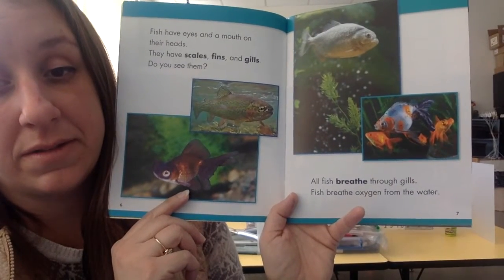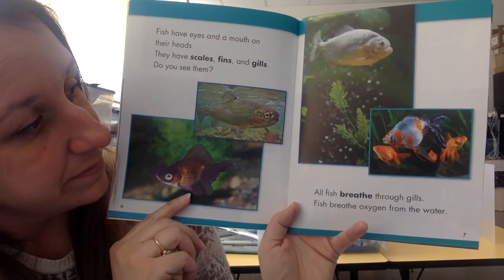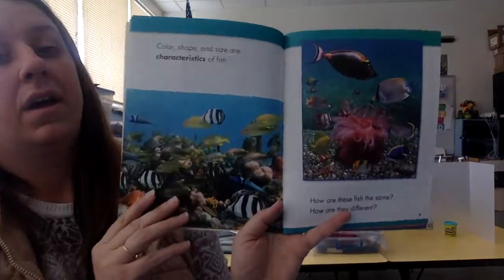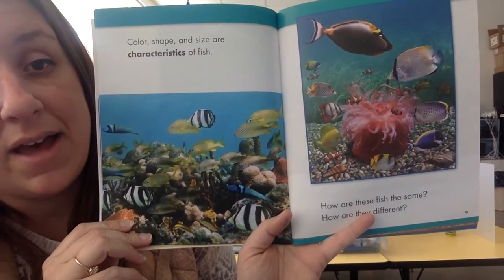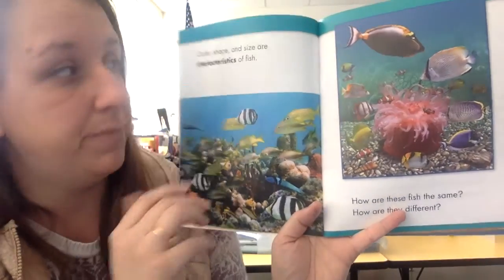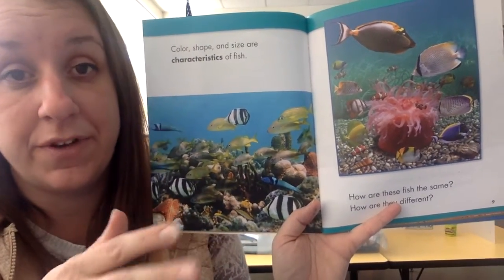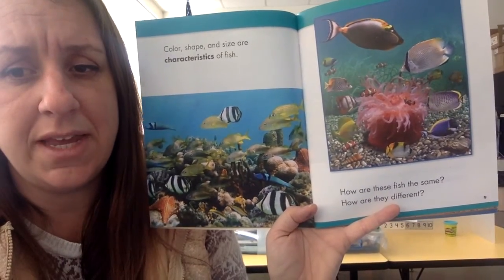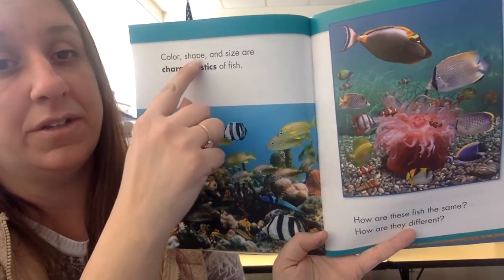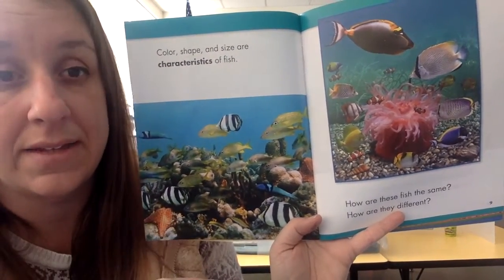All fish breathe through gills. Fish breathe oxygen from the water. Color, shape, and size are characteristics of fish. Characteristics are the things, that's a big word, see that? Characteristics. Those are the things that make fish the same and different. How are these fish the same? How are they different? Color, shape, and size. Think about those three things.